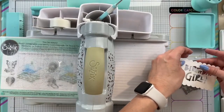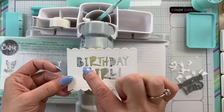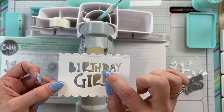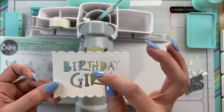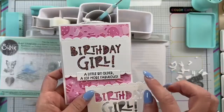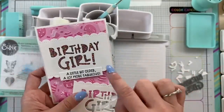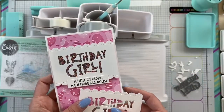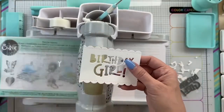Thank you. Okay, so something to think about with these, they do have, like the B has little pieces that fall out, and the D and the R. I thought it looked fun without them, so I didn't save those and place them back in on my design. I just left it just like it cuts. But if you want to place those back in, just make sure you save your die cuts, and then you can just pop those back on top of the acetate when you're done.